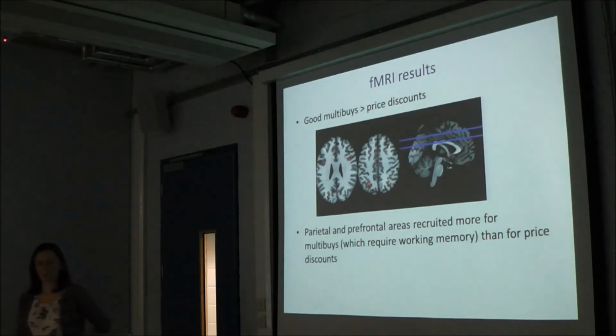So moving on to the fMRI results. As you would expect, when you compare multi-buys to price discounts, so basically good multi-buys were equivalent to the price discounts, you see an increase in parietal and prefrontal activity. So this is the inferior frontal areas, and this is parietal areas, and these regions are regions of the working memory network, and they show greater activity for working out multi-buys than for deciding whether or not to get an item in a price discount.